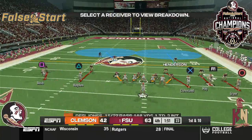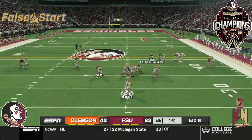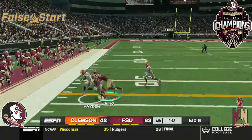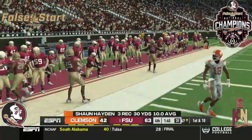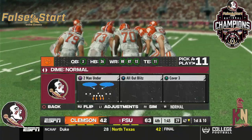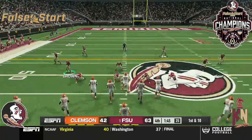Less than 2 minutes in the fourth quarter. He's got it with room to run. He gets hit out of bounds around the 47-yard line. That's a gain of 11 on the play. That makes it first and 10. First and 10. Ball on the 47-yard line.